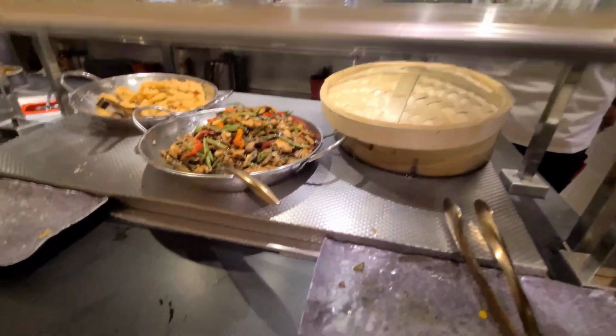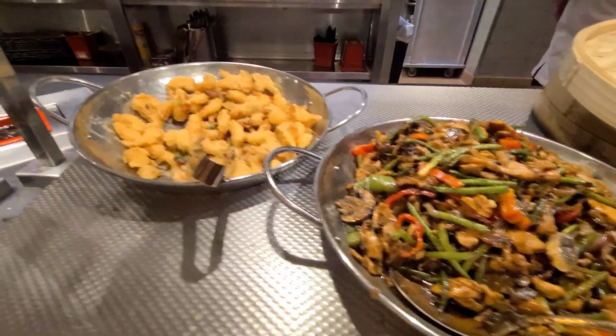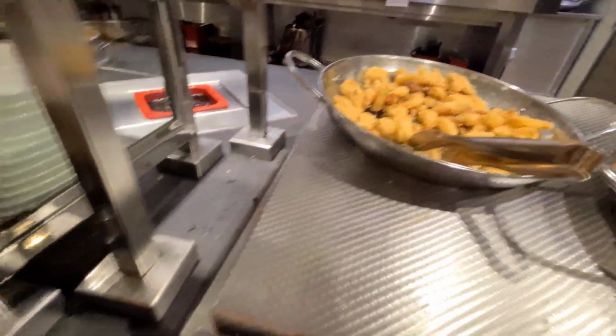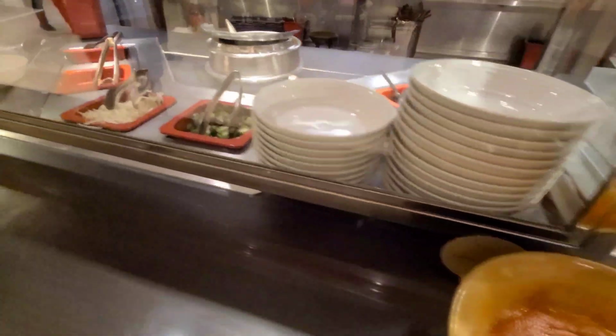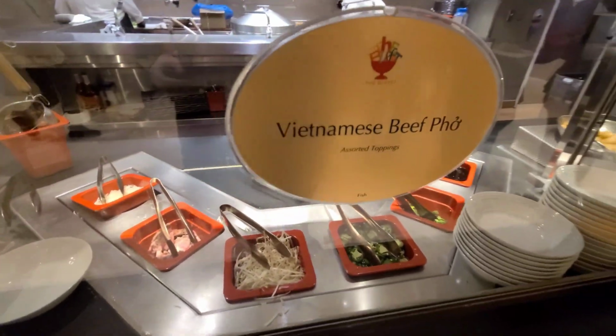It was a little awkward trying to lift the lid and scoop it out and hold your plate. There wasn't a lot of room for that, but I guess that's what you have to live with at this buffet. They have a pho station. Someone will make you whatever you want in a broth there. And chicken wings and fried rice here.